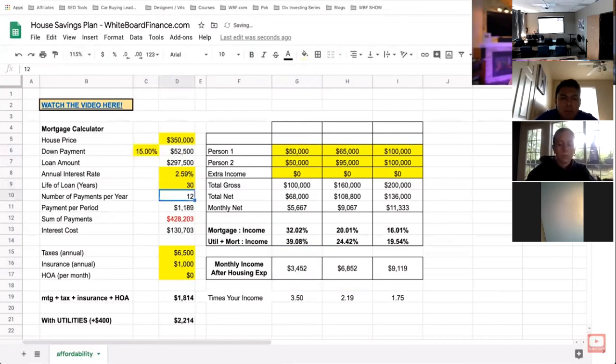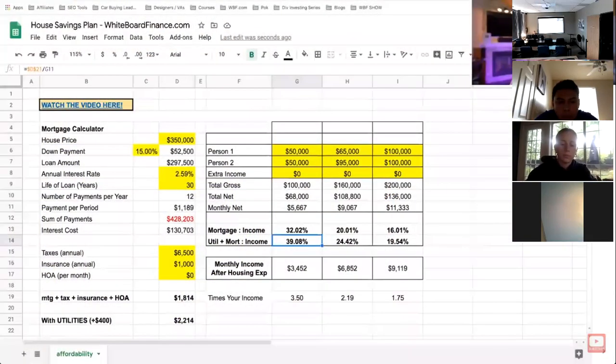The typical rule of thumb that I like to go off of is your all-in housing payments shouldn't be any more than 30% of your net income. And when I say housing payments, I'm talking about everything. I'm not talking about just the mortgage. I'm talking about, excuse me, my hair is falling apart here. I'm talking about everything: mortgage, insurance, taxes, utilities, HOA, anything that goes towards housing should be accounted for.